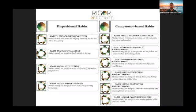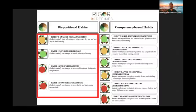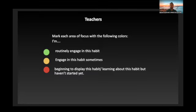For those of you who've been watching the other videos, we have a framework centered around 10 key habits. We have 4 that are dispositional habits, and 6 that are competency-based habits. Today, we're going to narrow in on those 4 habits on the left. If you have some stickers or colored pencils, you can self-assess where you think you and your students are. Green means you routinely engage in this habit with students. Yellow, you do it sometimes. Red means either you are displaying it but it's not necessarily in action with students, or you might be doing it but students are not necessarily doing it. We would put a red dot there to say that's a place we might need to work on.